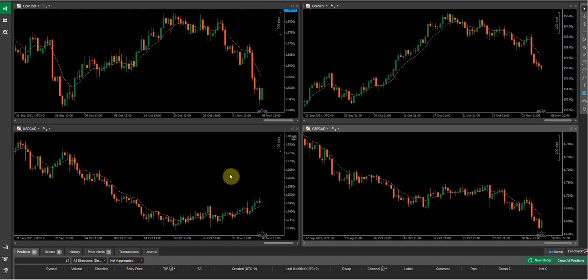Right, how is price outside the BB bands? Well, very, very simple. On the lower time frames, it's like 5 periods. Okay, so I'm going to show you on this GJ here.